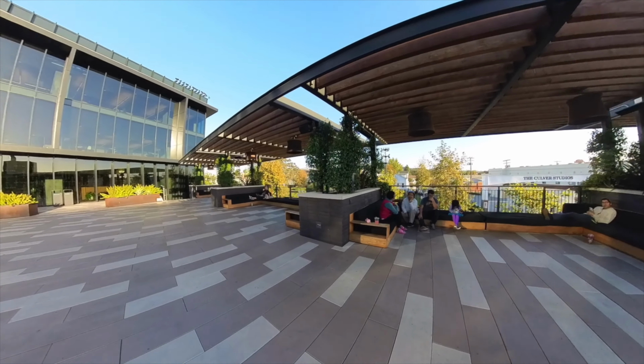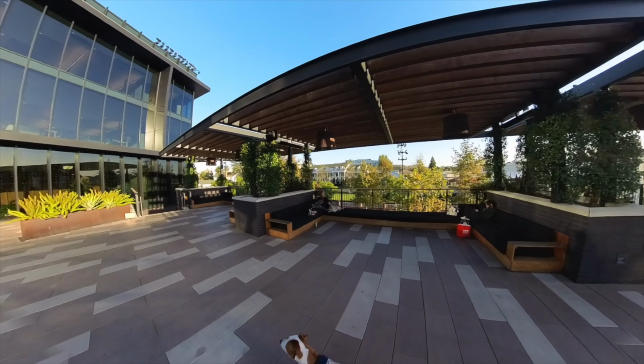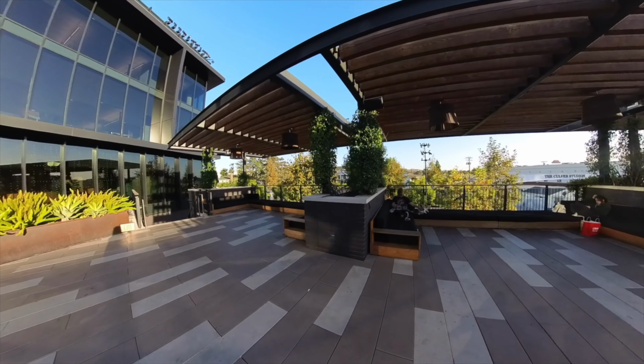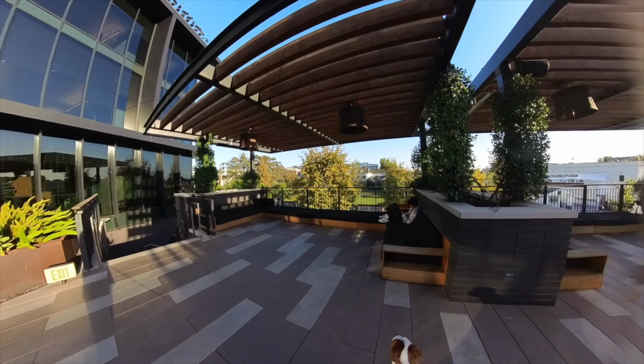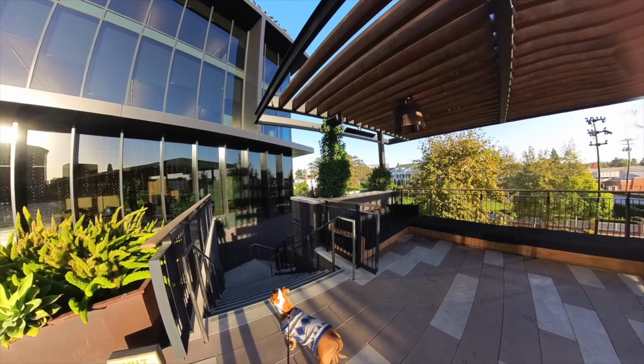Come on, chicken. Look at this. Oh, there's a puppy right there, chicken. There's a puppy. Hi. Look at that. Okay, we're done with the steps, buddy.